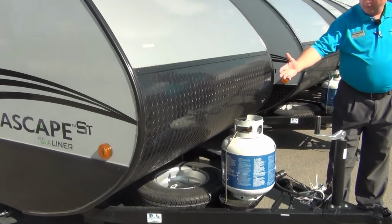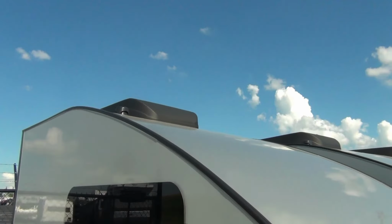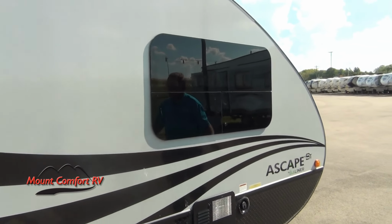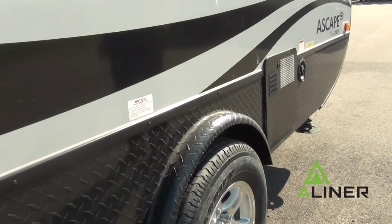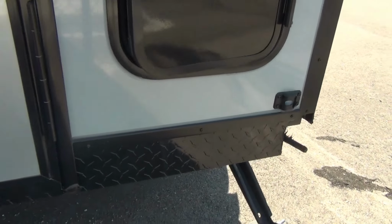Spare tire, 20 pound LP tank, air conditioning on the top, everything that big campers have. Very nice tinted windows here. It's got stabilizer jacks to keep it from rocking. Hot water heater. It's really nice mag style wheels. Tread plate on the bottom to keep the rock chips from showing.